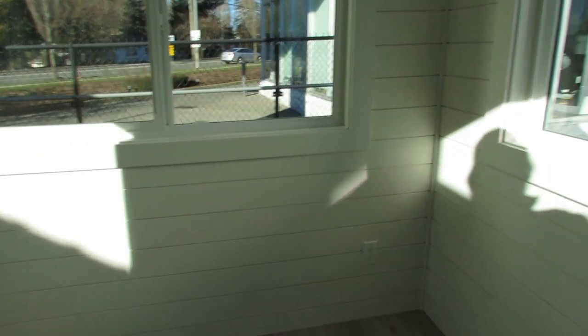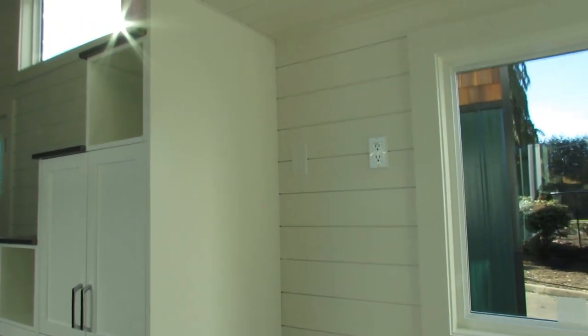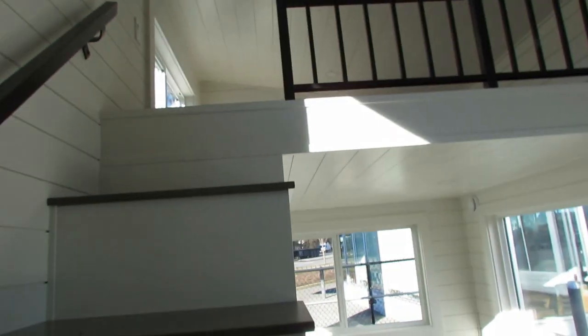The living room wouldn't be too bad. Don't know where you put your flat screen. Guess you'd probably have to put it in the wall, in the corner maybe. Guess that's why they got a plug over there. Nice use of cabinetry on the stairs, which of course would be wasted if they didn't. Let's go upstairs to see what things look like up in the loft.